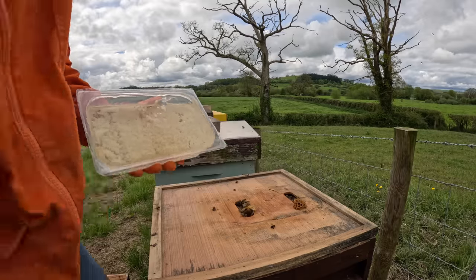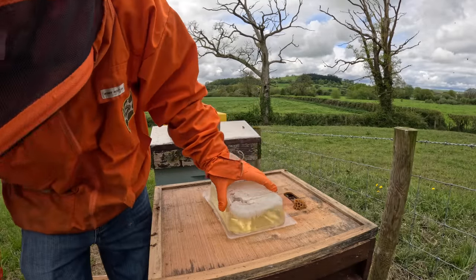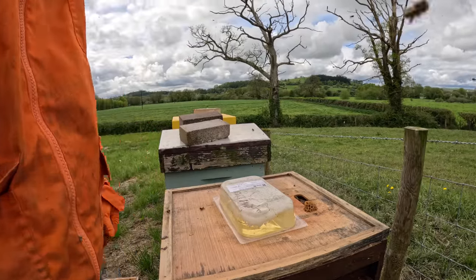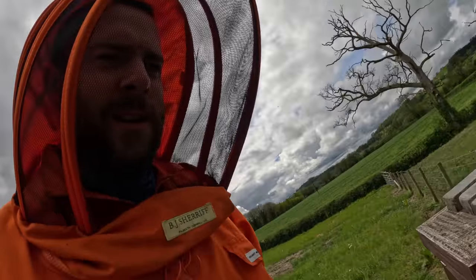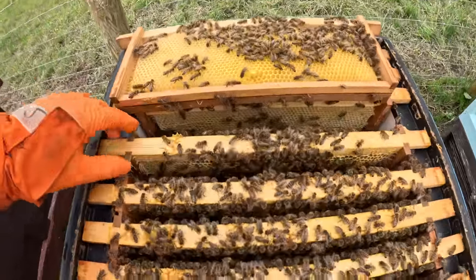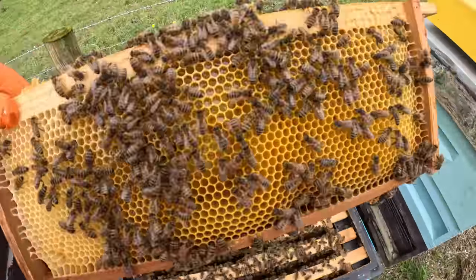So just puncturing the holes. And that's it. The rest of them here are pretty good. Right, back to sort nucs out. And look at the difference here, just a couple of hives down, we're just checking supers. Bees are up in this super, they're up in that super, and look at them bringing that honey in.